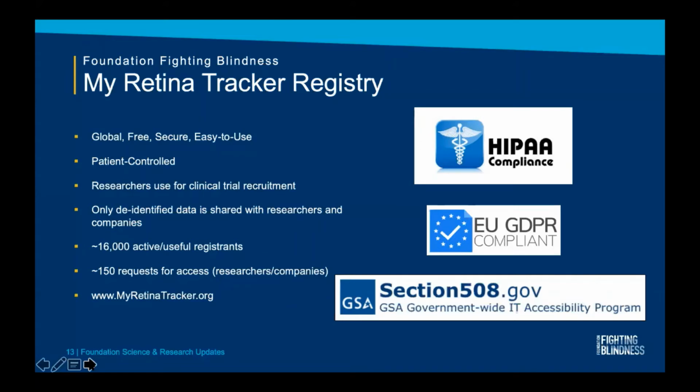So when a company or a researcher comes to us and is doing clinical trial recruitment, they never get your personal information from the registry. What happens is when they do a search, they get an alphanumeric identifier, which they give to us at the Foundation Fighting Blindness and our registry administration. Then we map that to your name, we contact you, the patient and the family, and say, hey, this company is recruiting for a clinical trial. If you match their criteria, at least initially, if you're interested in being in that trial, you contact the company. So that's how we maintain patient privacy. It's you who does the outreach back to that clinical trial recruiter.